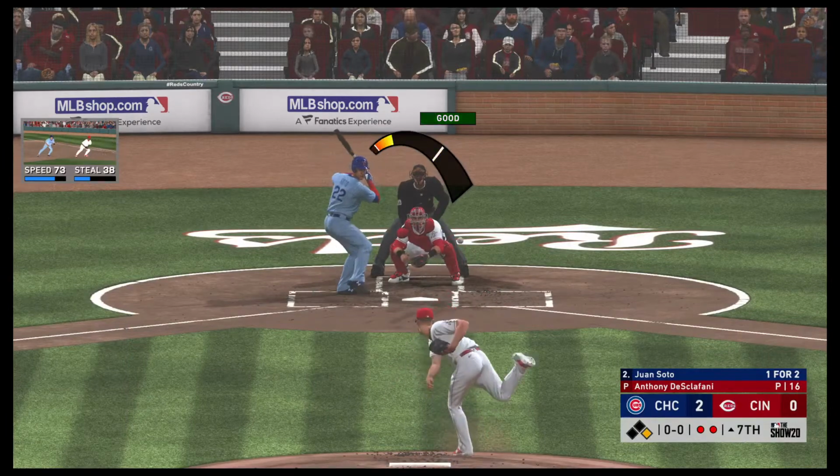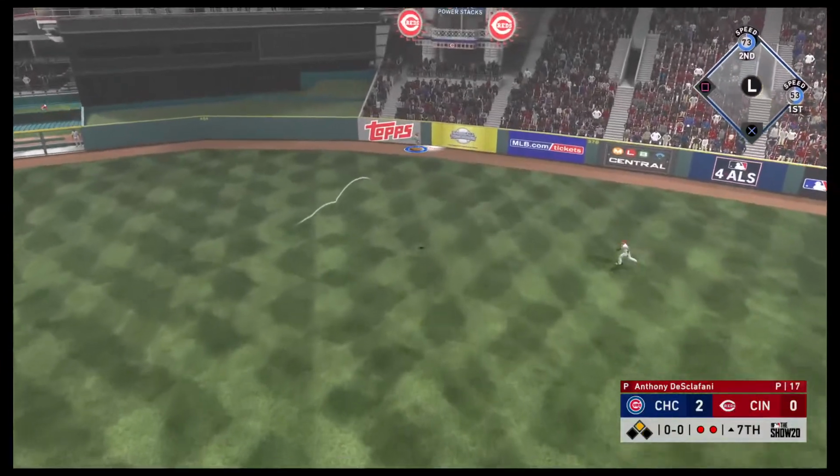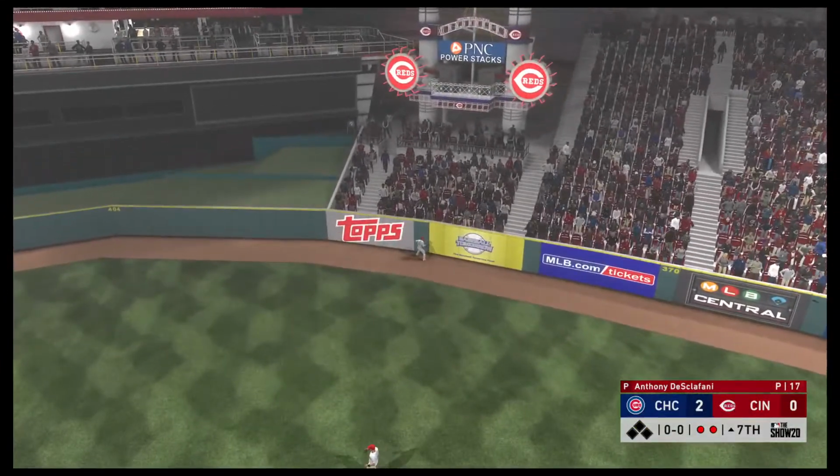He's set. Here it comes. A swing and a drive to center field. That one's got a chance. And he will get there to make the running play.